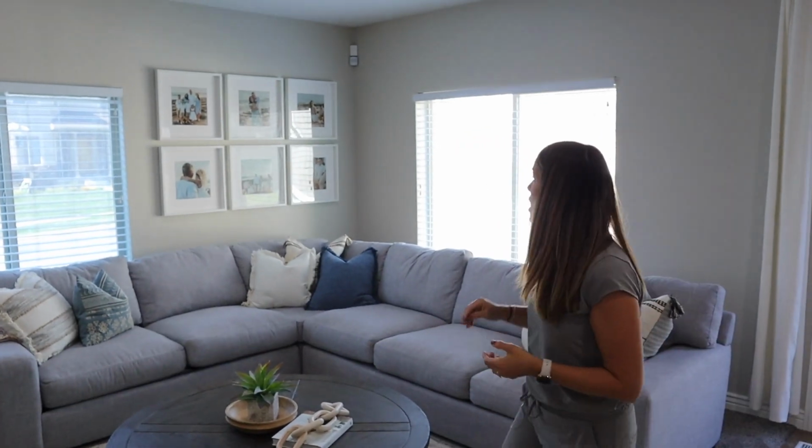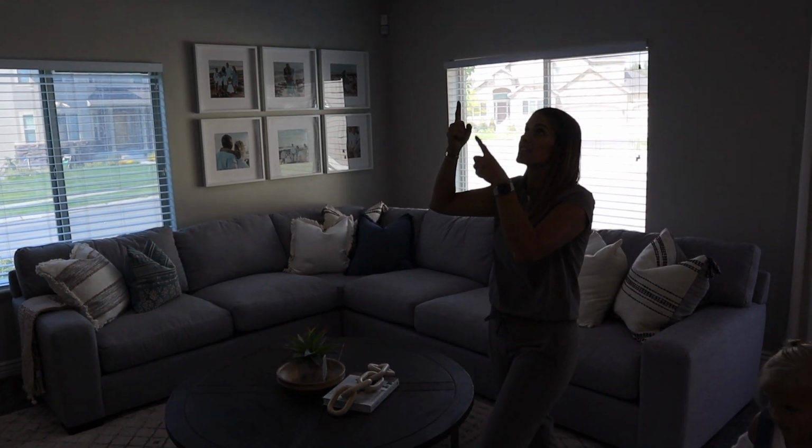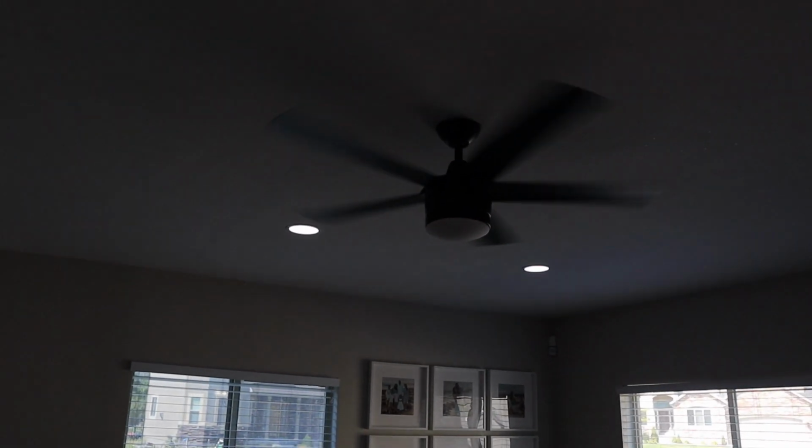The picture frame's IKEA, right? I think we talked about that. Picture frames are IKEA. I did the prints at Costco and that's a very affordable place to get your prints done. Oh, and the fan. Fan's from Home Depot. I bought it on a special buy, so it was a really good deal.